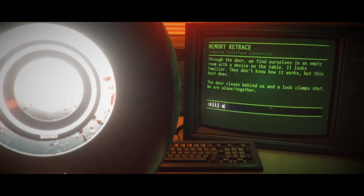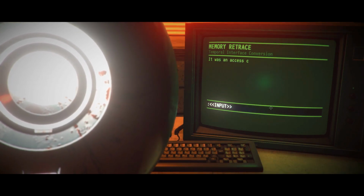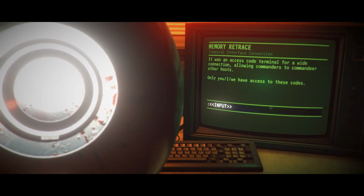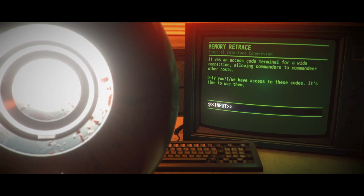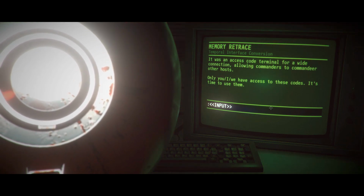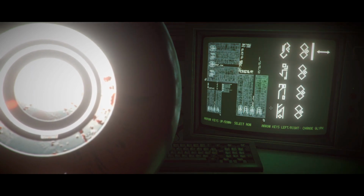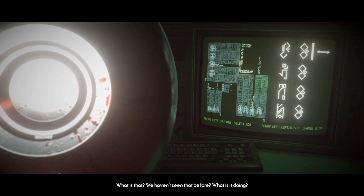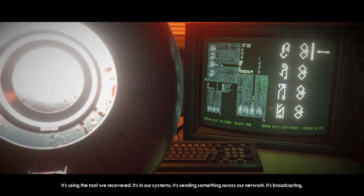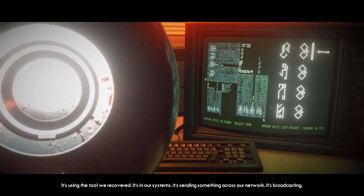Look at the device. It was a success. It was an access code terminal for a wide connection, allowing commanders to command the other hosts. Only you, we, have access to these codes. It's time to use them. Okay, use device. What is that? We haven't seen that before. What is it doing? It's using the tool we recovered from the crash site. It's in our systems. It's sending something across the network. It's broadcasting.